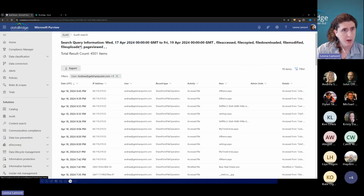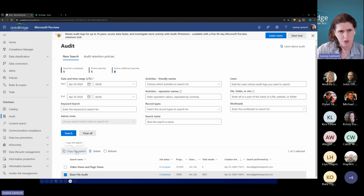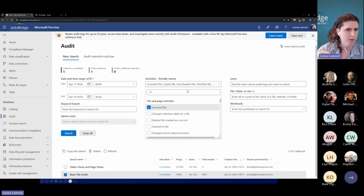Again, also another thing to be aware of, let's say you did do an audit and you're like, you know what, I really liked how this audit turned out. If you ever select it, there is a copy this search button right here. You do click on that and you can kind of see that some of these fields got repopulated with stuff that I already typed in. So in essence, it allows you to kind of rebuild an audit.